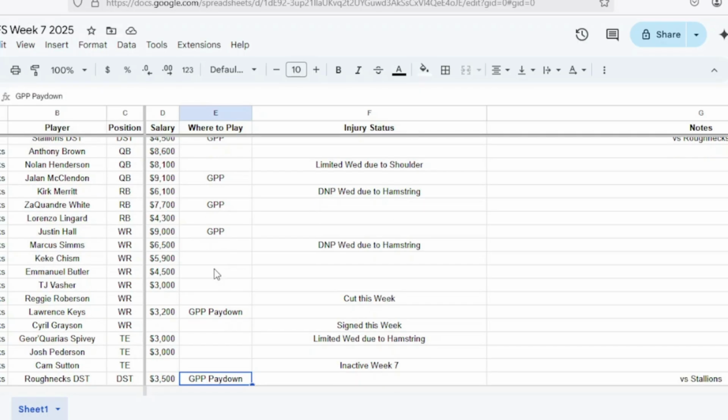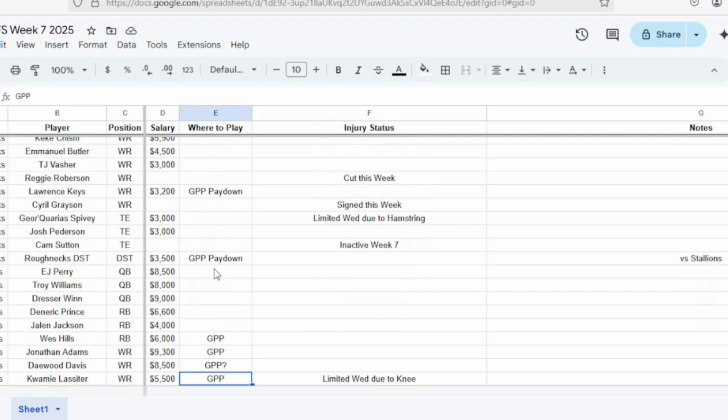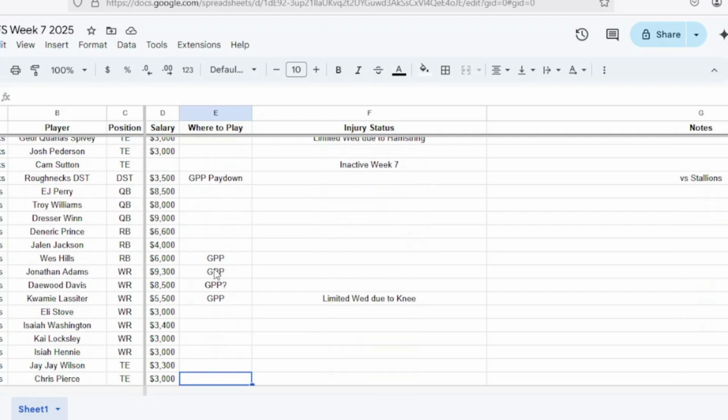The Houston Roughnecks defense, $3,500, viable paydown option there just in general. Roughnecks defense has had some flashes at times this season. Going against the Stallions, if they can get some pressure on Case Cookis, could be an all right day for them overall.